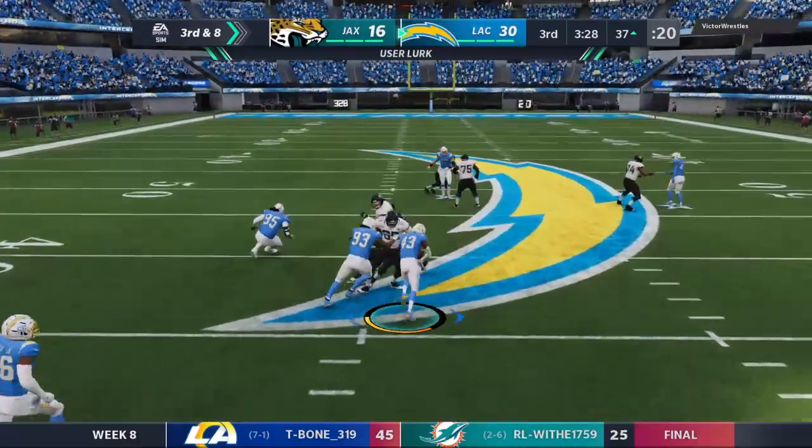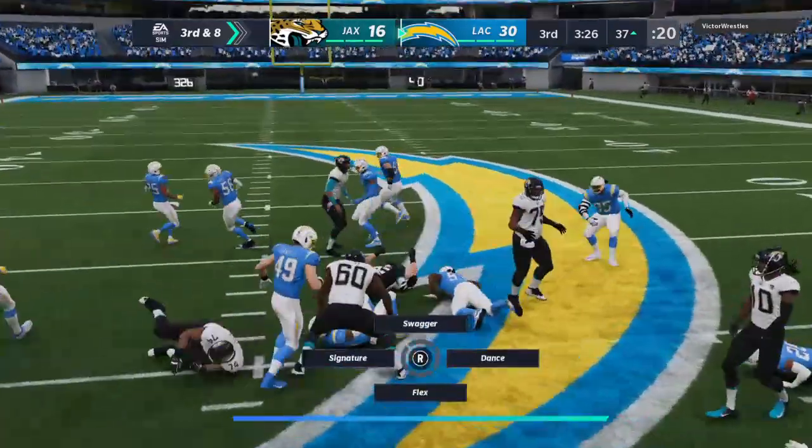And Jameis intercepted a third time. Picked up by Michael Davis.